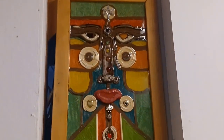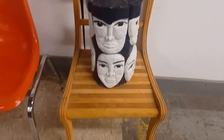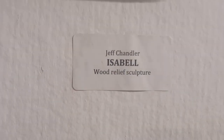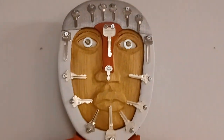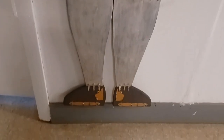Nice. All this stuff is very, very creative. Very creative. Wow, nice. Well, these are made out of keys, so look at this one. It's a bunch of different types of keys that they used. Wow. Very nice.